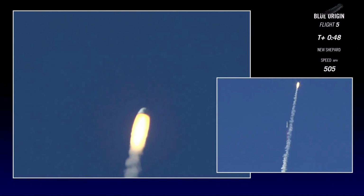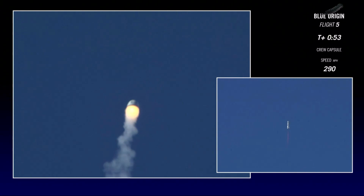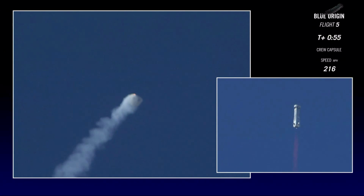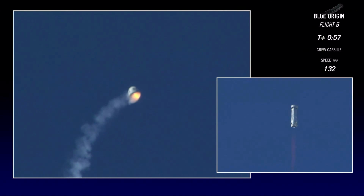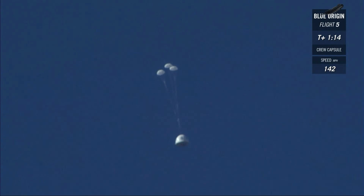There it is, 70,000 pounds of thrust pushing that crew capsule at 400 miles an hour. And the BE-3 engine remains on. The booster continues to space. There it is, a clean firing of the solid rocket motor. The drogues are out on the crew capsule. Those mains should follow shortly. The booster remains nominal. It's at 39,000 feet and climbing.